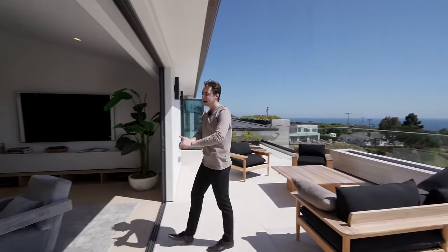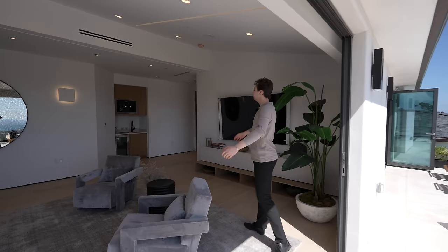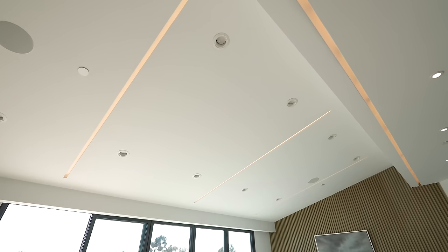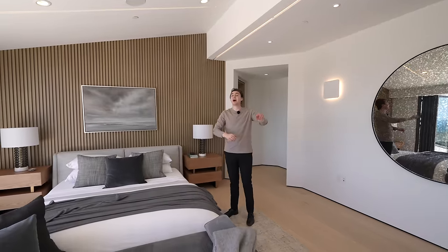You also have these sliding stackable doors, which lead you here to the exterior. But you can see we are back into the primary suite. We actually have the slanted ceilings above me with the LED light strips illuminating this area here. On the far side of the wall, we have the vertical wooden panel details, which match the ones that we saw in that powder room.